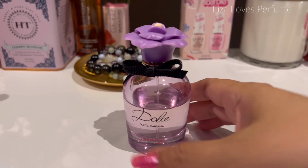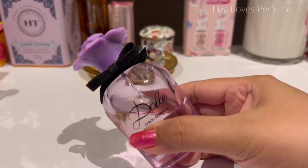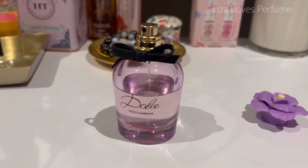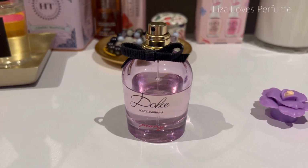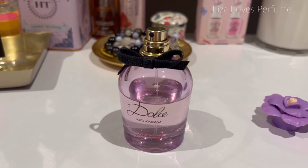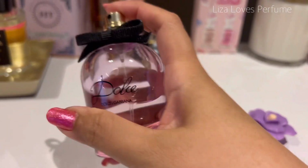And as far as I can tell, they all come in this bottle with the flower lid. So this is actually quite a lovely bottle with the bow there and this lovely lavender purple color. And I think this would be perfect for the days in November, which are in the mid-20s. I do like fragrances which are a little heavier on those days. So let's give it a spray.